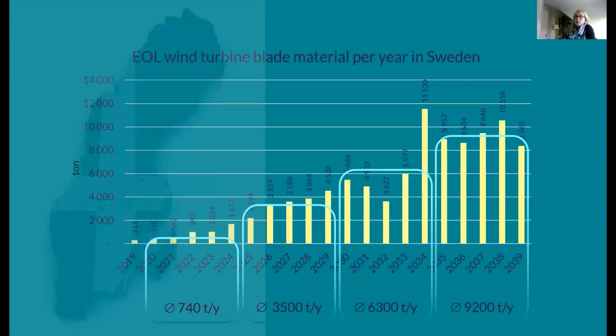We've been looking at the installed fleet in Sweden and made some derivations on when the turbines will be taken out of operation, and have thus made an estimation per year and a more general estimation for each 5-year period. We're now in the period between 2020 and 2024. We should start looking at solutions because we've got a volume of 740 tons a year, but that is quickly going up, almost quintupling to 3,500 up until 2029, and then continuously increasing, and it's almost 3 times as much again in the years before 2040.